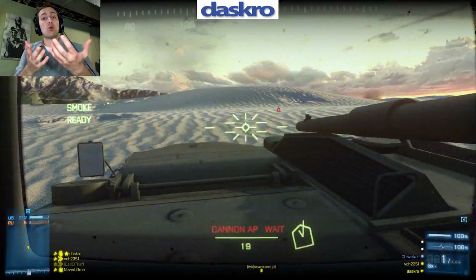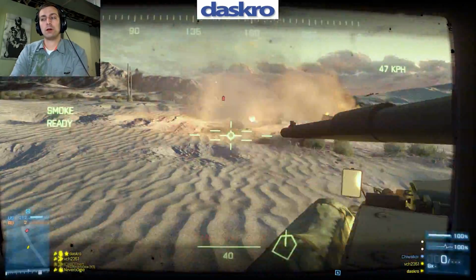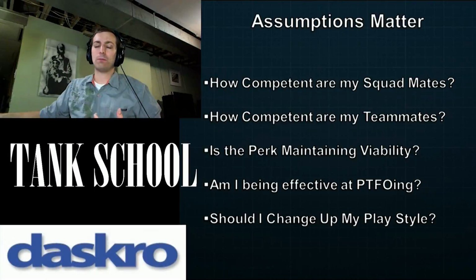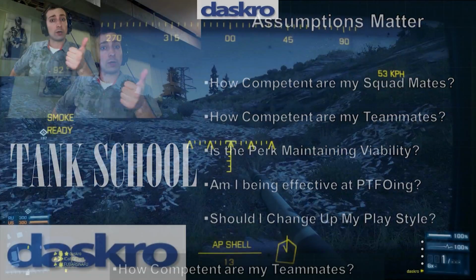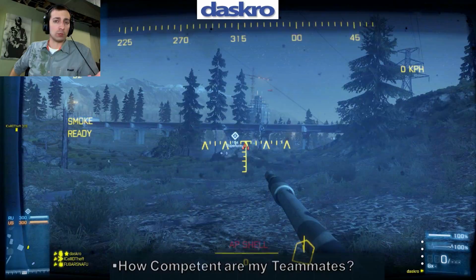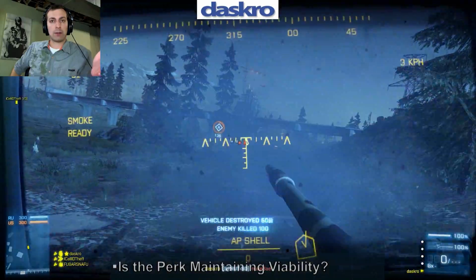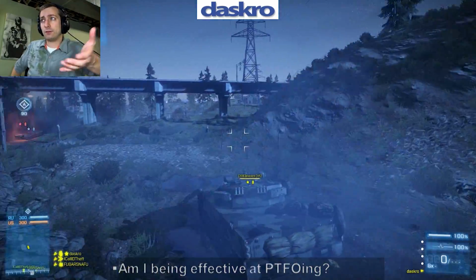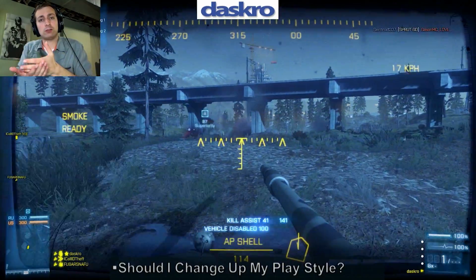Let's talk about a weapons perk situation. Let's say we are going into a fight where we're fighting against enemy AT infantry. And before I go on, let's talk about why these assumptions matter so much. Because we have to remember, how competent are our squad mates with us? How competent is our team with us? How many teammates do we have? Do we have a squad mate? Hopefully we do. Does the perk we're using maintain viability given the objectives we're trying to accomplish and the circumstances we're trying to mitigate? And then, are we being effective at accomplishing our objectives? And then finally, should I change up the playstyle I'm doing because it's not being successful? And if I change up my playstyle, do I need to change up my perks as well?